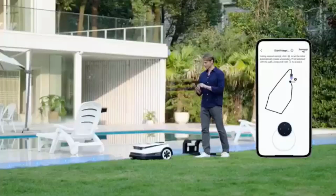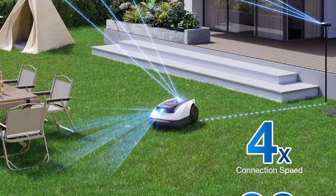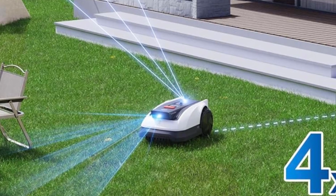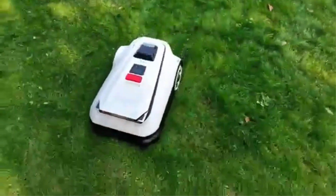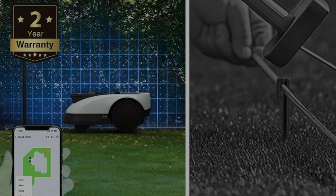and its TrueEdge zero-edge cutting ensures clean, edge-to-edge trimming without manual touch-ups. Thanks to a slim design, it can navigate narrow paths, as tight as 2.3 feet, and climb slopes up to 45%, 24 degrees, while its IPX6 waterproofing makes it resilient in bad weather.